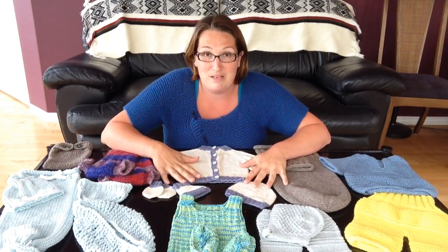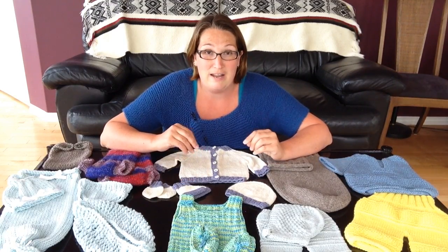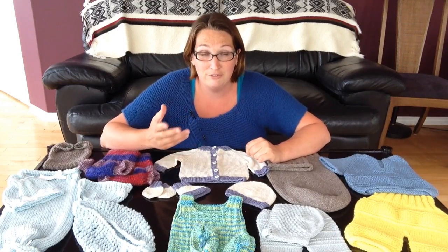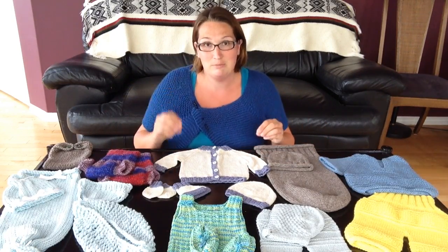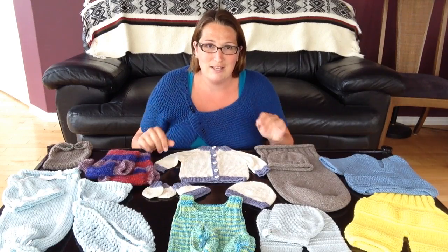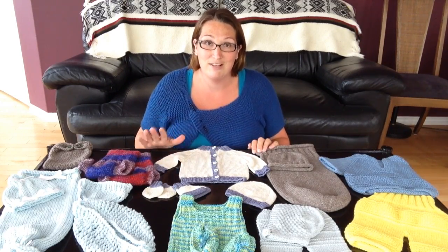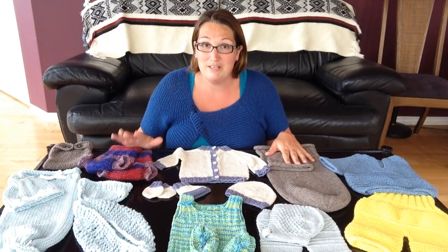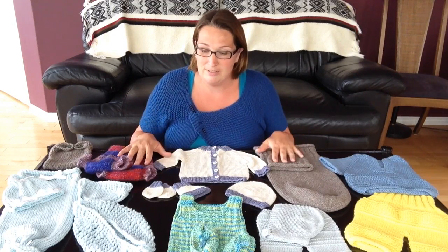Everything in front of me here was free patterns. I can't say that I've paid for any patterns that I've knit, but Ravelry does have patterns that you can pay for as well if you're looking for something very specific. But usually I'm just like, I want to knit a little sweater or something like that, and I can find a pattern that fits. So if you want, you can look me up. I'm knittertracy on Ravelry, and you can take a look at these exact patterns.